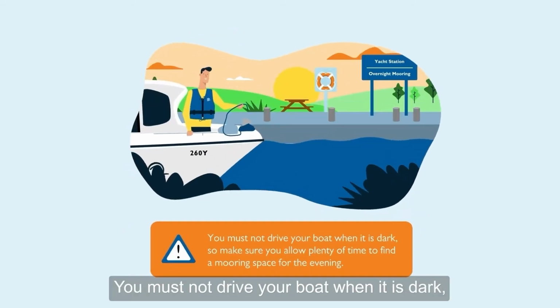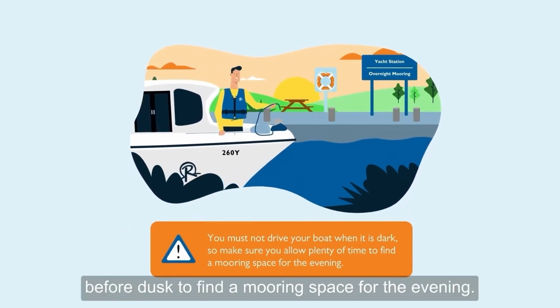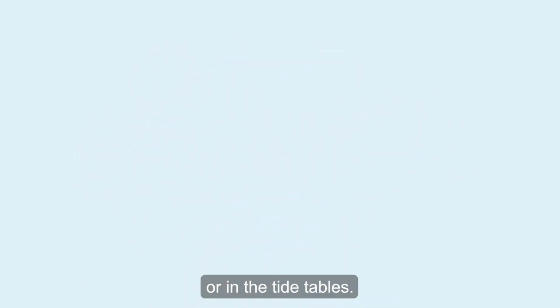You must not drive your boat when it is dark, so make sure you allow an hour before dusk to find a mooring space for the evening. You can find sunset times on the Richardson's app or in the tide tables.